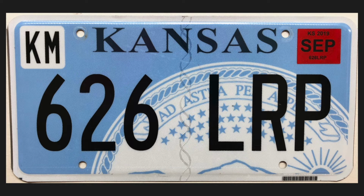Kansas just had this license plate. It might still be in... No, this is actually still... Yeah, this is still their current standard issue plate. Not a good idea to put the state seal in the background. Nobody can read it, understand it, know what it means. It really serves a useless purpose.